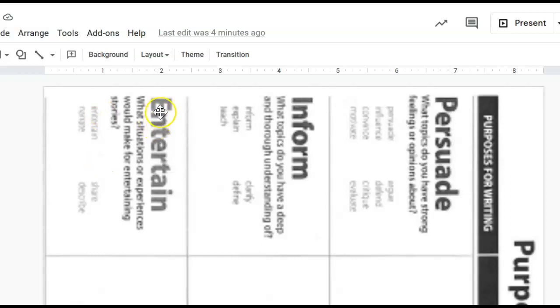The last type is entertainment. Those are the fun ones. That's where you're going to narrate, or you're going to share, and you're going to tell a story. Okay? And we're going to have some fun with that too. We're going to do a lot of inform, and we're going to have some fun with entertain. So this year's going to be really full of a lot of great stuff.